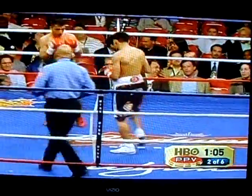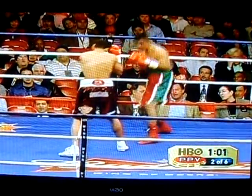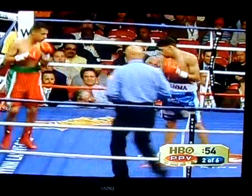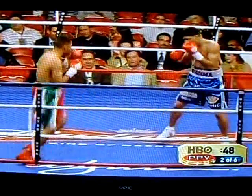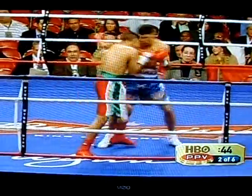Caro at this stage here is really mentally going through some changes, realizing that the guy is a much more active puncher than he is. Two good body shots by Lopez, backs Caro way off. Caro's becoming a little bit more cautious now, having tasted all of the leather that Lopez can throw. But again, Lopez's straight left hand, not nearly as impressive as that quick right hook.